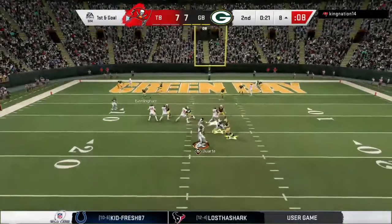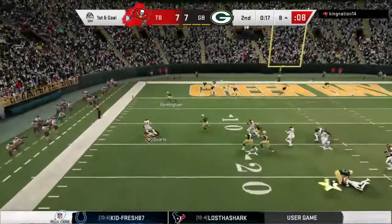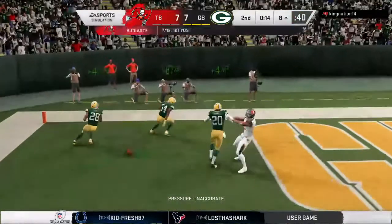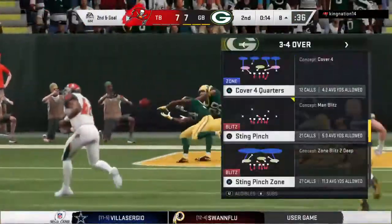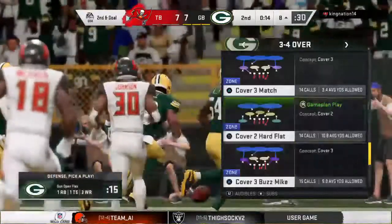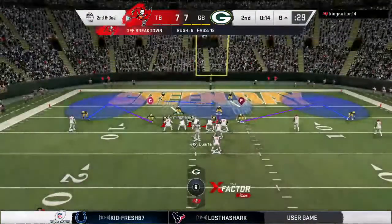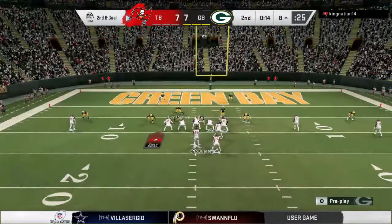From the gun, Duarte being chased out left. And that's going to be knocked away in the end zone. It's incomplete. They were looking for Johnson that time, but it'll be 2nd and goal. Nothing on 1st down, so the ball remains at the 8-yard line, 2nd and goal.